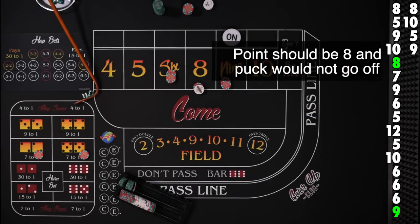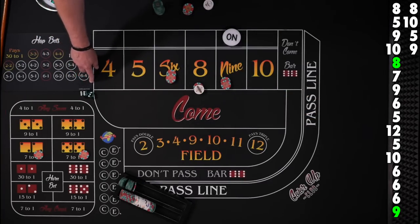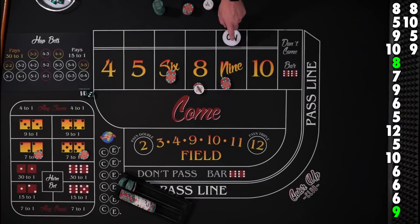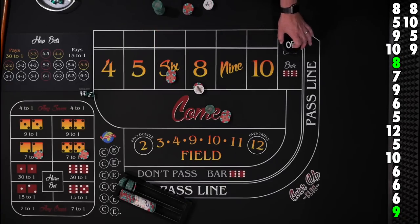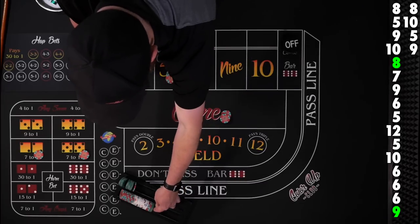9-point hit. Hopefully that's the first time, because I don't remember. I forgot all about the puck because we don't really care about it. So I don't know if the puck's on or off. Anyway, so our 9's gonna come down and we're gonna get paid 15 for the odds, 10 for the flat, or $25. And our puck's gonna come off. Let's go ahead and rack our winnings.